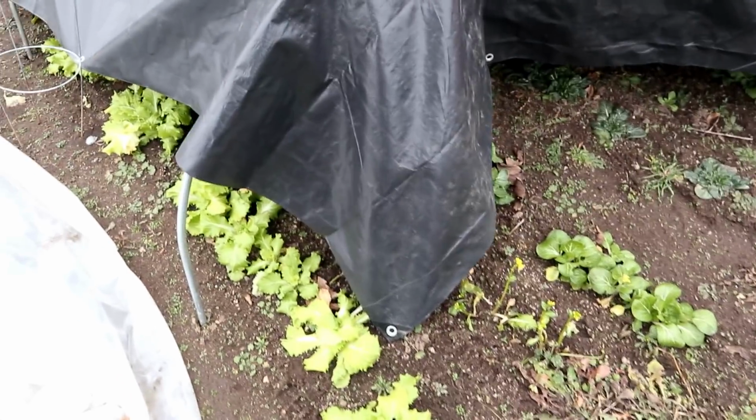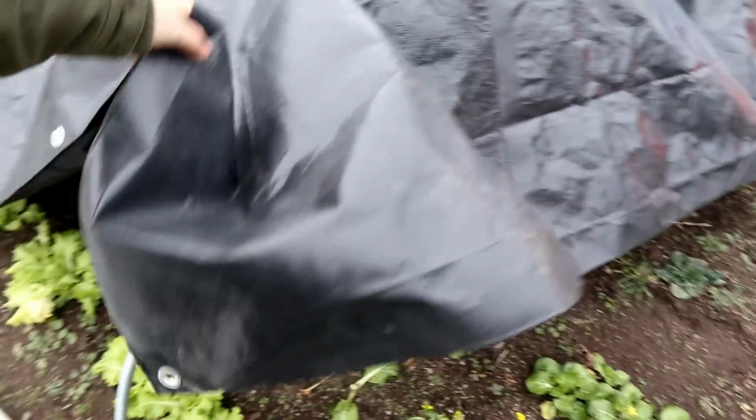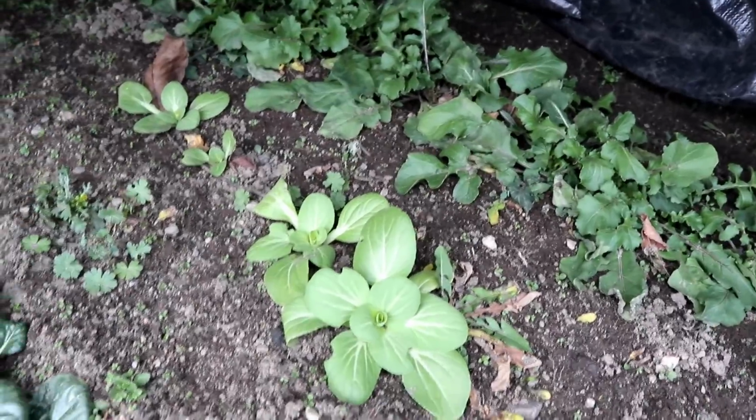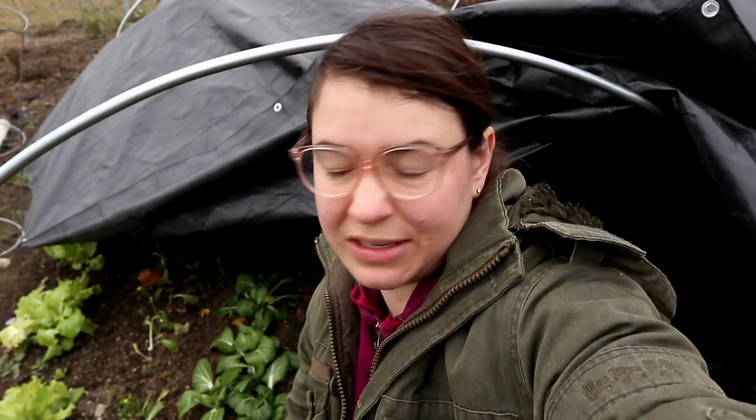I'm gonna open this tunnel up here to give a better idea of what exactly is going on inside. I'm pretty excited to show you guys all of this that's growing. These are a mix of mustards and different Asian choy type plants, and they all are pretty cold tolerant, but they're nothing that is special.